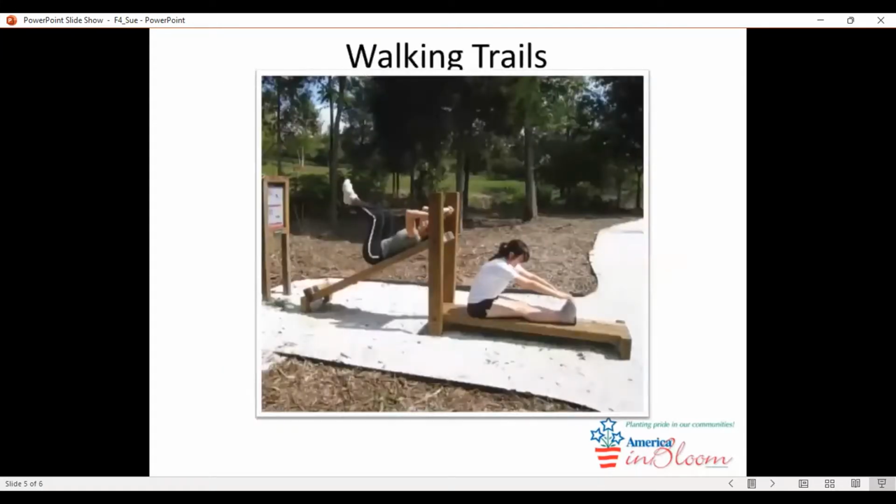Multi-purpose trails are also a great way to get exercise and to get out in the great outdoors. Trails are a great source of exercise for all ages, and the addition of outdoor exercise equipment will make the trail experience that much better.